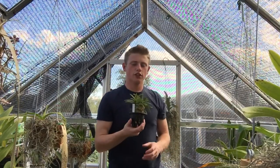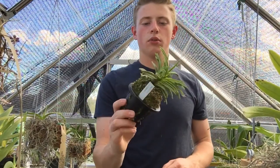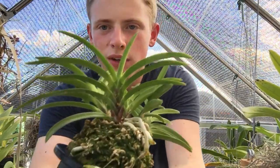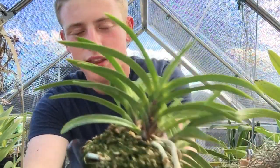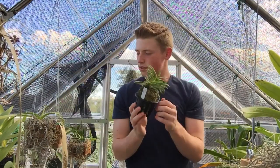Now my Neofinetia falcata, it was in bud when I got it, and it bloomed, and the blooms faded and died, and now I have a new spike emerging from the leaf axil right there. So that's cool. There's a whole bunch of new root growth going on, and I think this is doing really well.